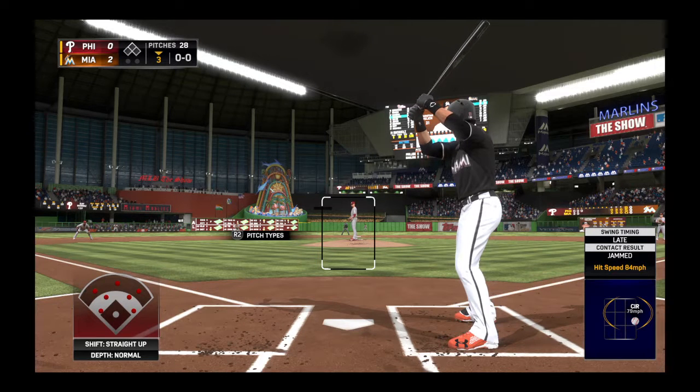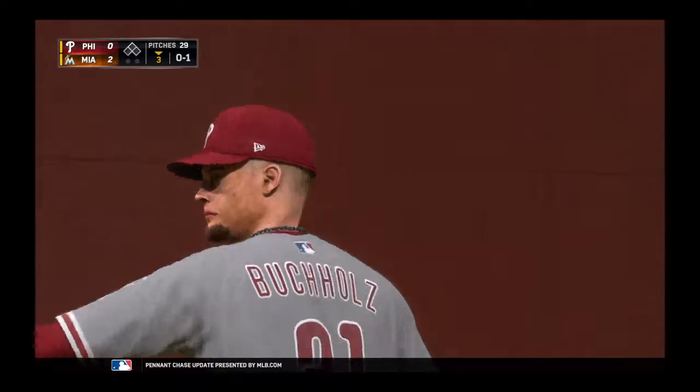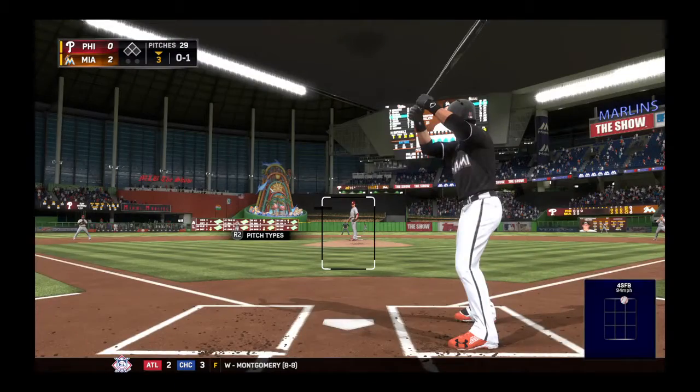Leading off for the Marlins, center fielder Christian. Here comes the first pitch. In there, 0-1. Well, he's really peppering the zone right there, going up in the zone. I wonder if he stays there the whole time. Usually you'll see that with 2 strikes, not with no strikes.